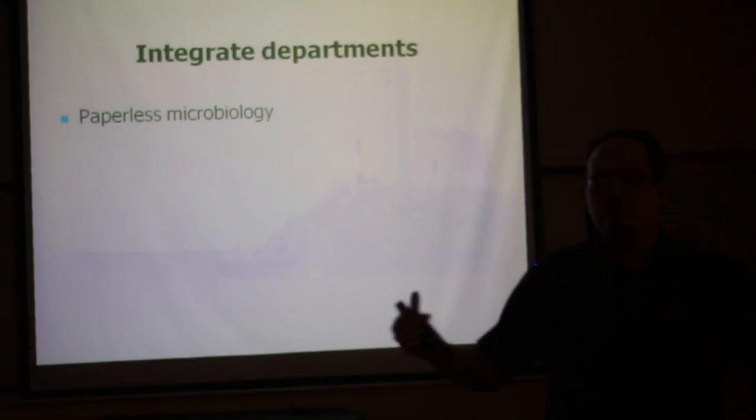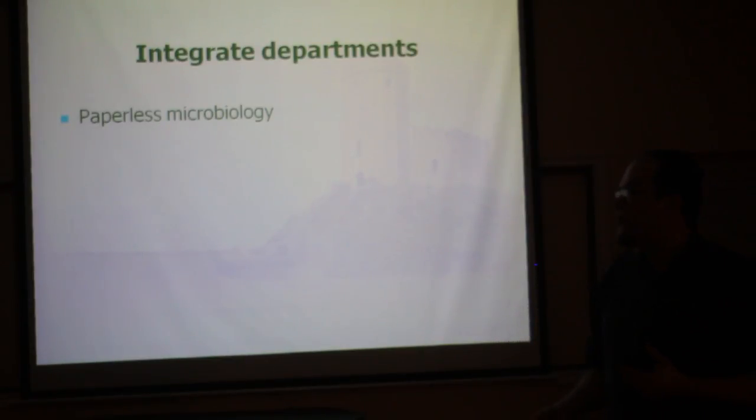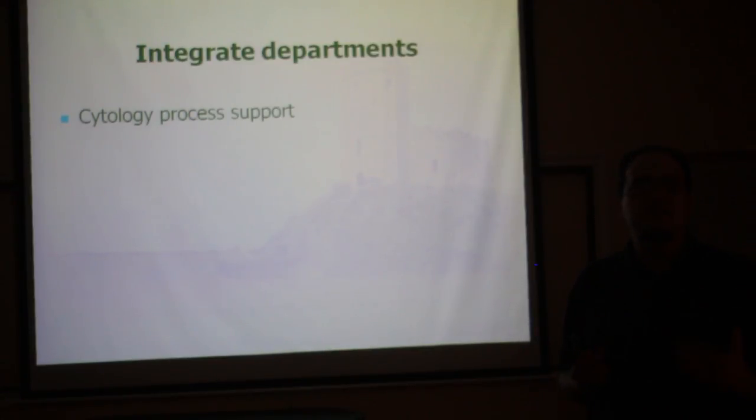Finally, being able to pull all of your departments in, you can have for each of your departments sophisticated tool sets. And these tool sets are more often getting integrated into the laboratory system rather than being held out on the side. Examples include paperless microbiology and the ability to rapidly scan throat or urine cultures to be able to review the plates after 24 or 48 hours. Cytology process support, where slides can be assigned to particular cytotechnicians, and the system can automatically track for you the review percentage of the slides that they're performing.